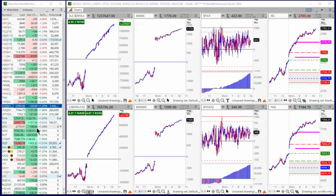The S&P 500 is up 1.3%, close to 37 points at 2,779. And the Nasdaq 100 is almost up 2%. It is up 139 points, and it is sitting at 7,154. And the Russell 2000 is up 1.6%, nearly 25 points at 1,546. And the Nasdaq Composite is up 141 points at 7,549.